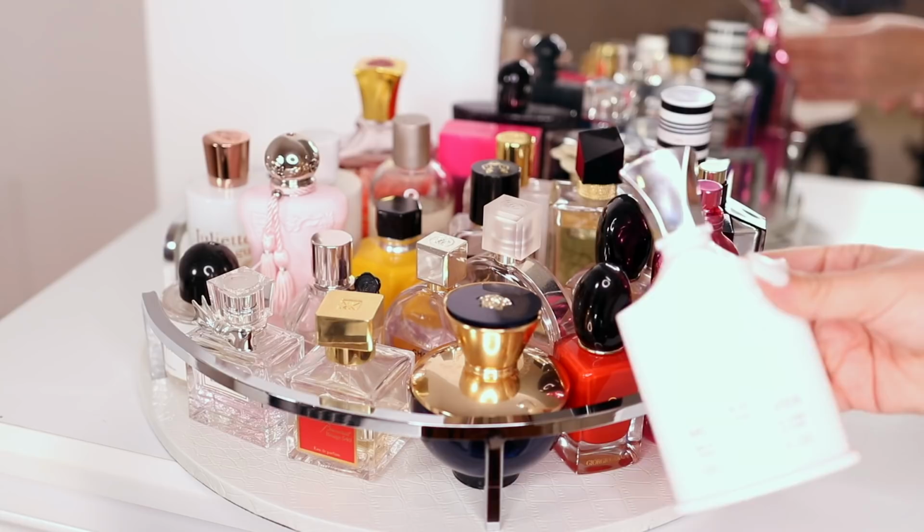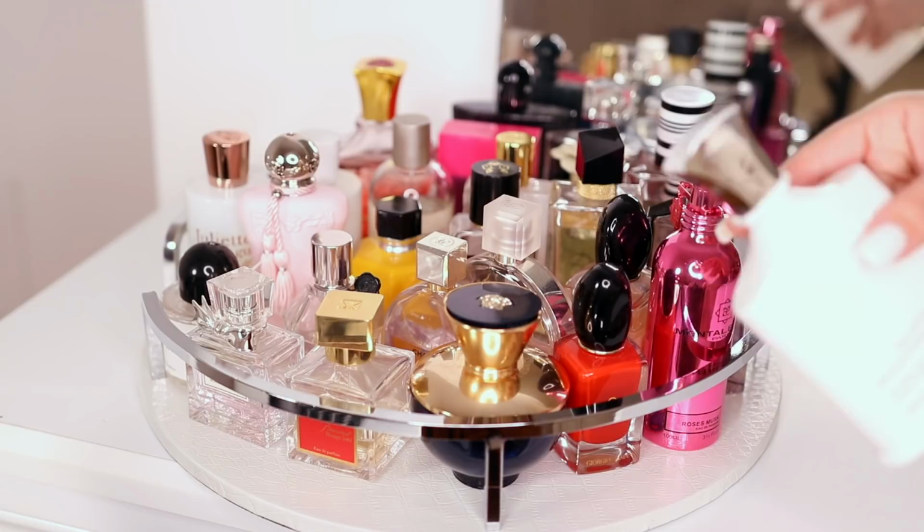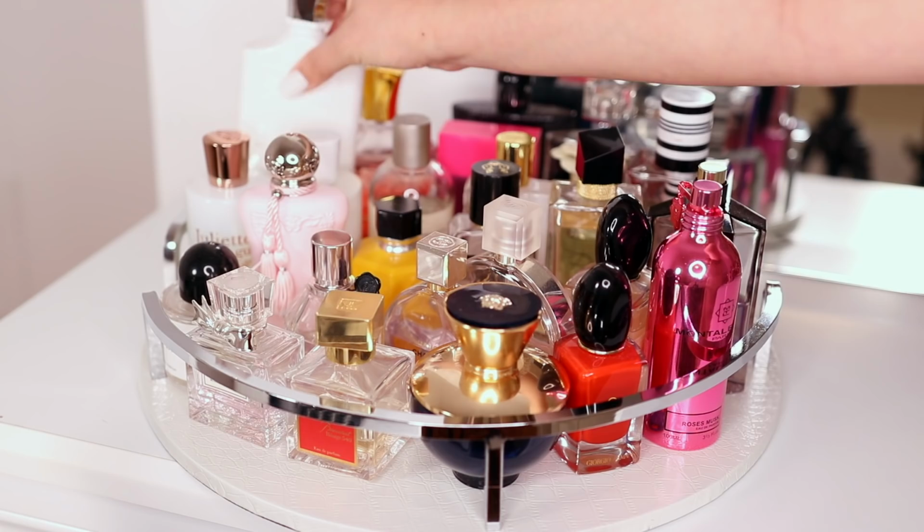So when I'm going out, if I'll wear any of these, sometimes I'll even just spray a little bit of this on top for good luck. I feel like this is my good luck charm. That's that, Silver Mountain Water.